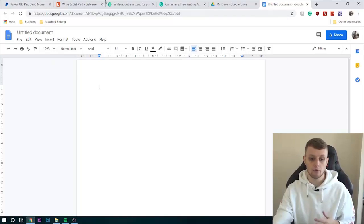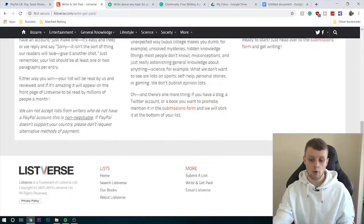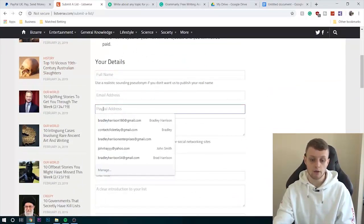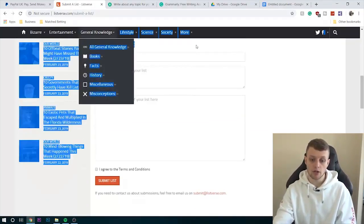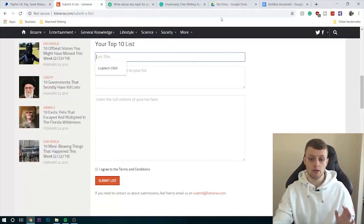Then once you've written the article, what you need to do is you need to go back to listverse.com. You need to scroll all the way down and you can go to submit a list. Once you're on submit a list, you just enter in your details like your name, your email address, your PayPal. This is really important. This needs to be correct because this is where you're going to get paid. Then you can scroll down and you can enter in your content here. And once it gets approved, you're going to be paid $100 into your PayPal.